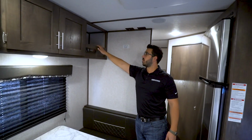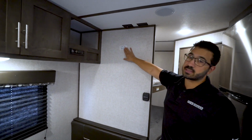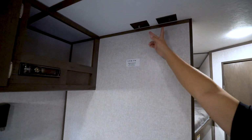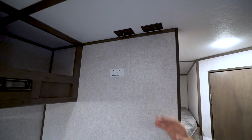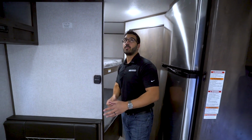Of course, you have a little bit of storage there. You have a stereo. That one is Bluetooth capable. You'll see there's a spot to mount a TV if you want it, and the connections for that are right up on the ceiling. And the great thing about that is you have a good view to that TV from one side of the dinette or the sofa, as we saw in the midship.